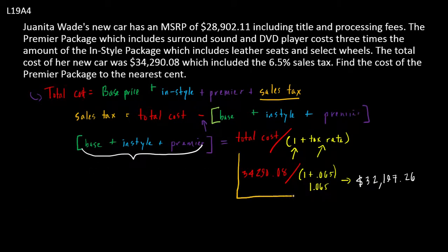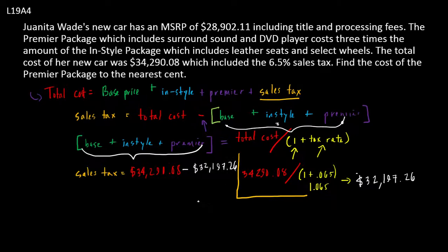So, coming back to sales tax, we know that the total cost is $34,290.08, and I just found out that the sum, I still don't know individually the InStyle package, the Premier package, right? But I do know the sum of these three things, which is $32,197.26. Okay, so again, even though I don't know each individual variable, I know the total. So if I take the difference of the total cost of the car minus the sum of the base, the InStyle, and the Premier, that tells me that my sales tax is equal to $2,092.82.